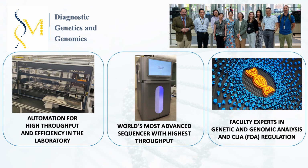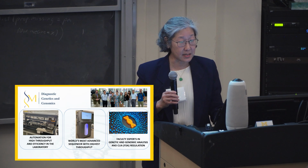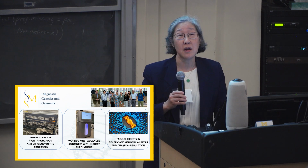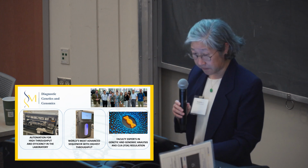And we have faculty experts in genetic and genomic analysis and CLIA, and in the future, sadly for us, also probably FDA regulation as well. Shown up at top, you can see this is probably about half of our sign-out faculty right here. These are the people who really get you the results that you need.